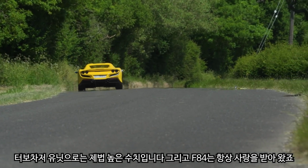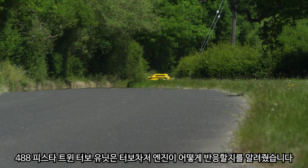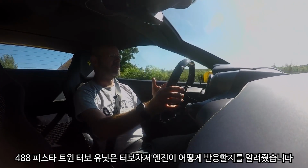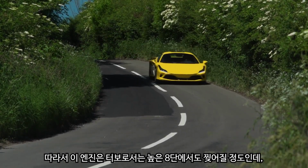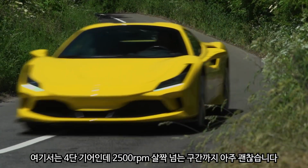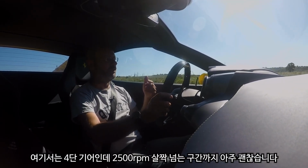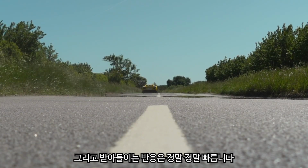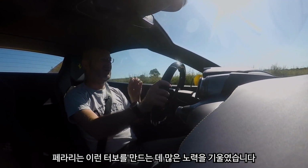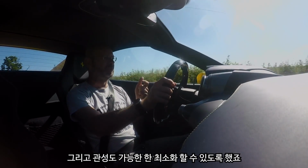And what we've always liked about the 488 Pista twin turbo unit is how responsive this turbocharged engine is. So not only does it rev to 8, which is high for a turbo, more significantly, so that's 4th gear with just a little over 2,500 RPM wound on. And the response, the pickup is really, really quick. Ferrari works incredibly hard to make those turbos have as little inertia as possible.